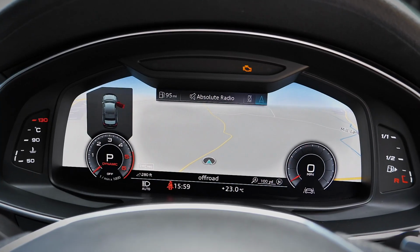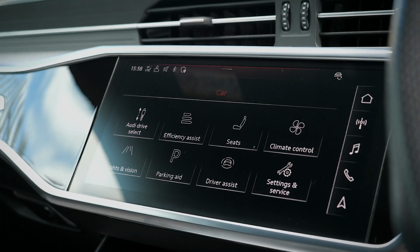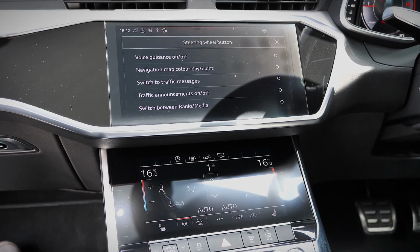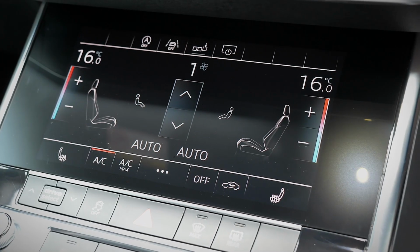Like, it's proper nice virtual cockpit. It's all touchscreen and very fancy. So you've got two screens. You've got one for the stereo and all that wonderful stuff and the sat nav, and then below that you've got the heating controls. That we'll talk about the downfall of all that shortly, all right?